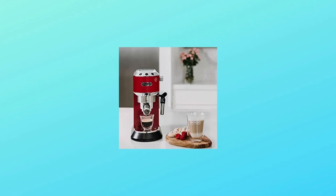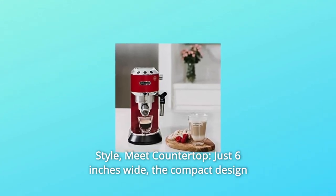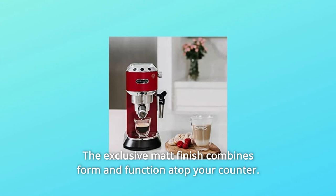Number 3. Style, meet countertop, just 6 inches wide. The compact design eliminates kitchen clutter. The exclusive matte finish combines form and function atop your counter.